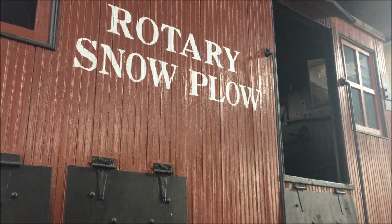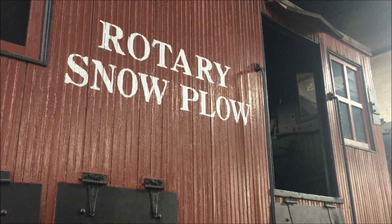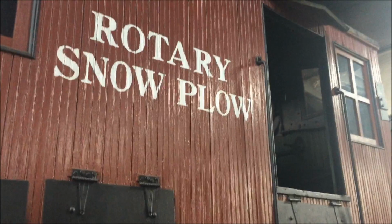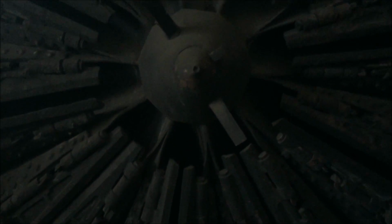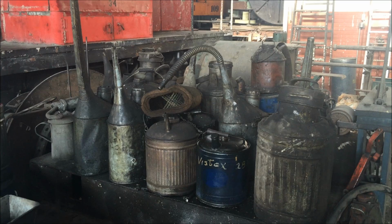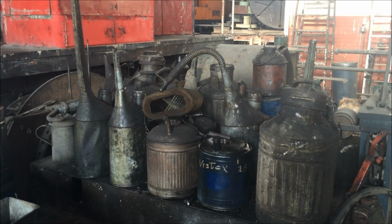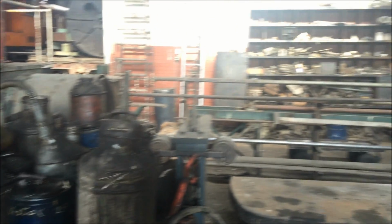Ever seen a snowplow? Built in the early part of the 20th century. You have now incredible. This thing is over 15 feet tall. Need an oil can? A gas can? I have no idea what kind of cans carry what.